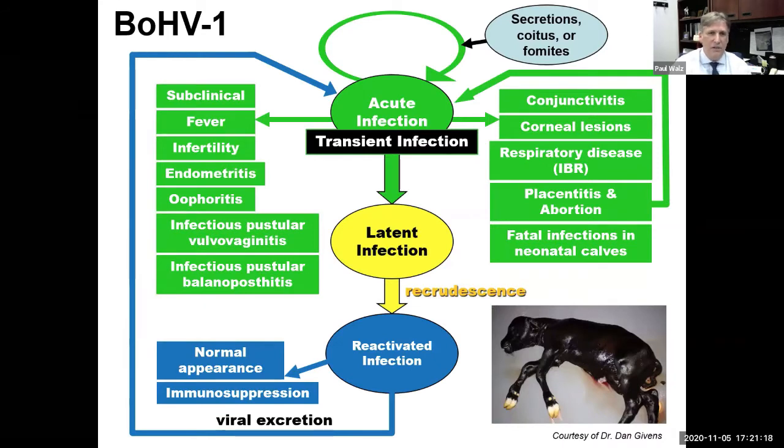Of course, IBR virus, or bovine alpha herpes virus 1, is the other virus that's very important. And it's a herpes, so it's a DNA virus, and it also has acute and transient infections, and that's where we see a lot of our placentitis and abortion and reproductive effects as well. Of course, we also think about IBR as being part of the bovine respiratory disease complex. And don't underestimate the importance of IBR as a cause of ocular disease, whether it be conjunctivitis or corneal disease as well. So it also has, like BVD, a multisystemic form of disease.